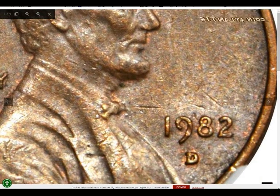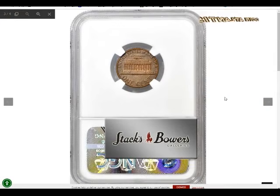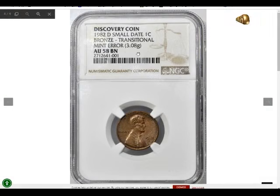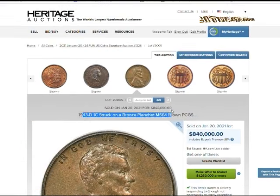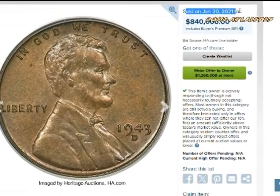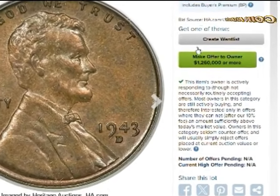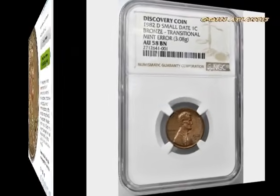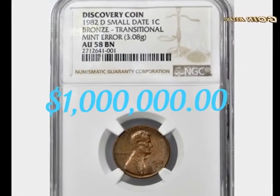In 1982, the quality of the strikes declined and changes were made to the obverse legends, including the date, to allow faster production of the zinc pennies. In Denver, the small date subtype was introduced after the remaining bronze plates were made. All surviving 1982 D small date bronze cents are transition alloy errors, cousins of the famous 1943 bronze cents. So, like the famous 1943 bronze cents, the 1982 D small date memorial cents are extremely rare and worth $1 million.